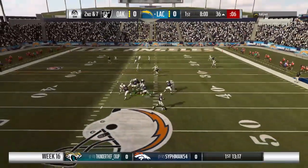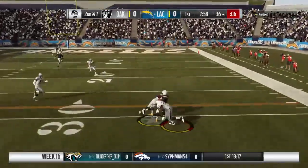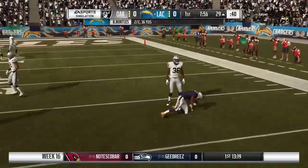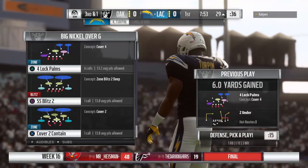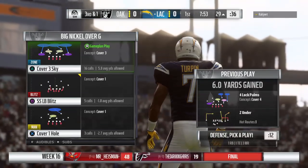Bortles to throw on second down. Throwing right, and that's complete. And he'll work it inside the 30 to the 29-yard line. 6 yards is the pickup, and that'll lead to a third down.